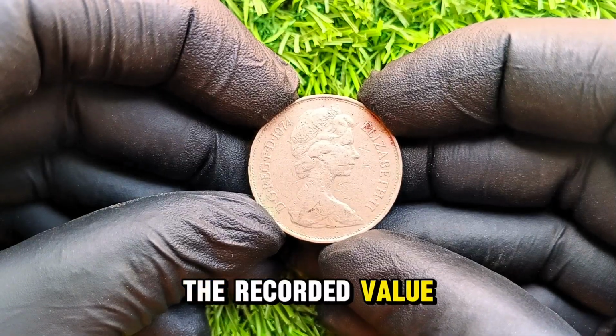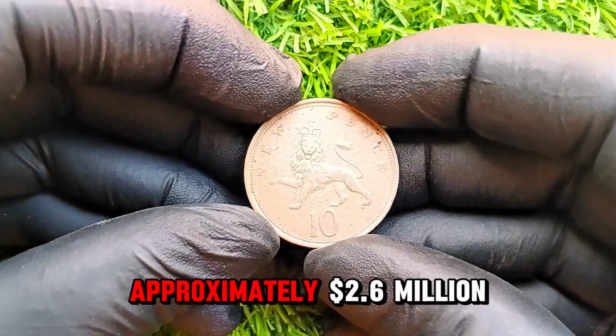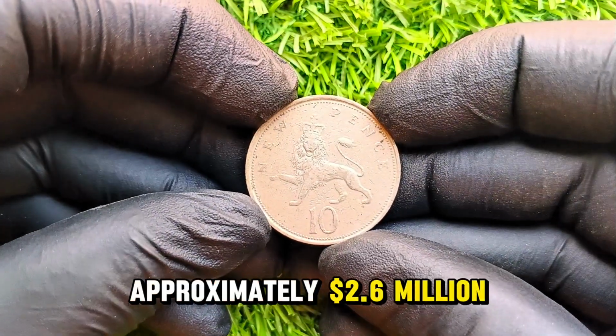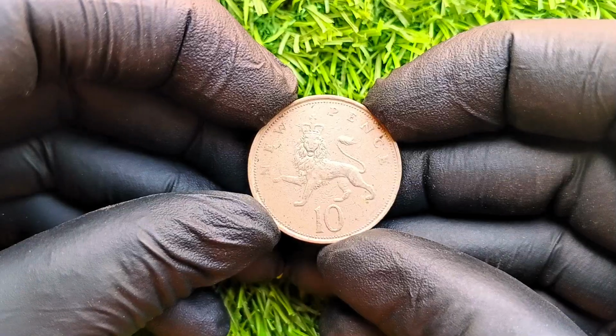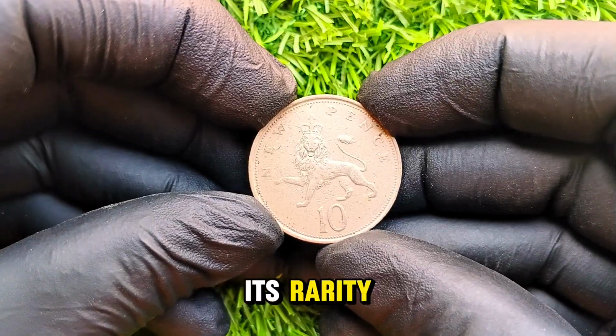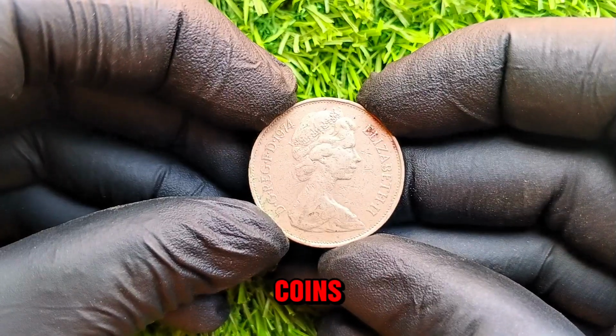The recorded value of a verified 1974 10-pence coin today stands at approximately $2.6 million, a staggering sum for what was once just a small piece of change. This value reflects its rarity, mystery, and the timeless fascination that collectors have for coins with a story.